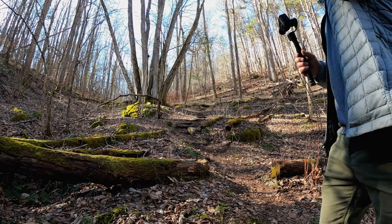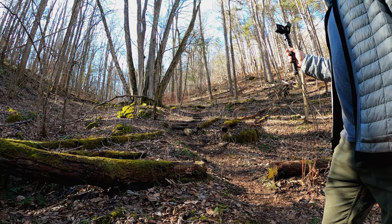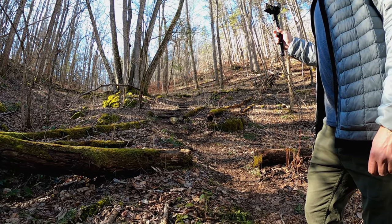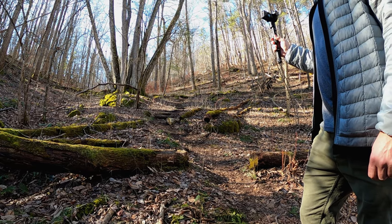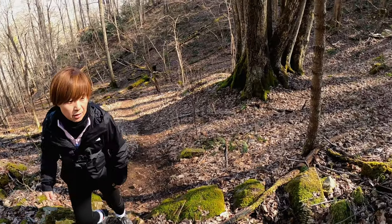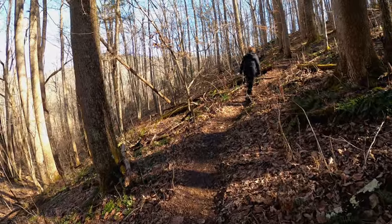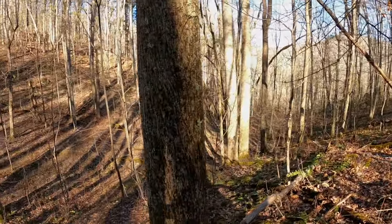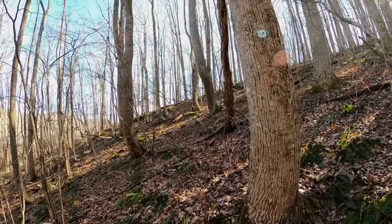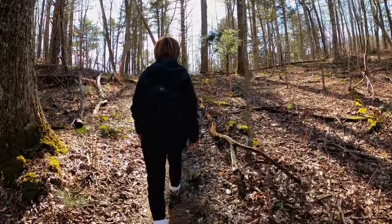Look at the tree. Oh, wow. Twin, triple. Dang. One, two, three, four, five, six, seven, eight. Wow. Probably a bear hibernating in there. Yeah. That small? All right, we're climbing again. Going came from down there. This is a Knight Trail. Still. This kind of feels like the Appalachian Trail.